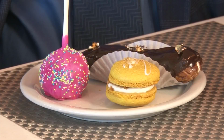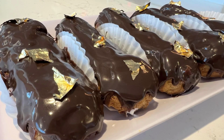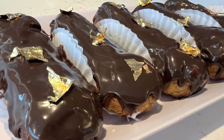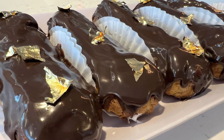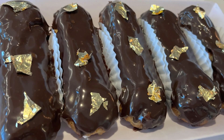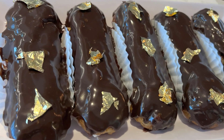All right, Jonathan, we saw the secrets to this eclair, and it's incredible. It's a bourbon vanilla paste. Well, you know how much I love bourbon. And I'll tell you what, it's also in the chocolate as well. So I'm telling you what, I'm going in. You're going like that? Oh, yeah. I'm being a little more civilized here. Wow, that is decadent. Oh, amazing. It's so good.